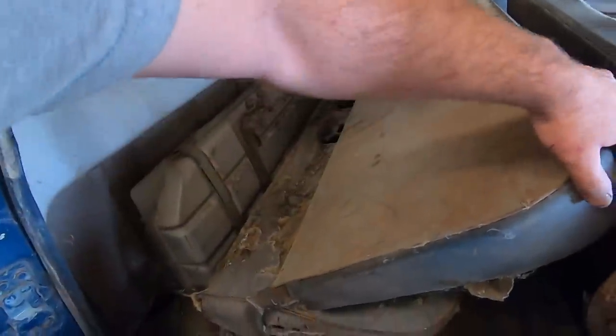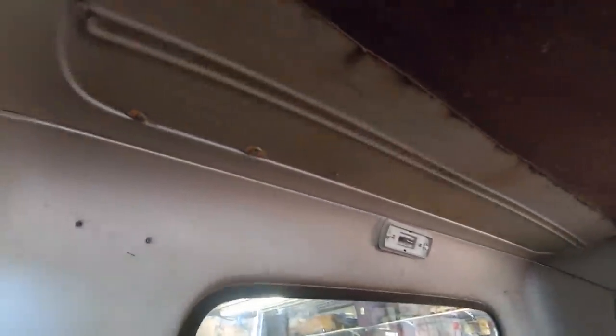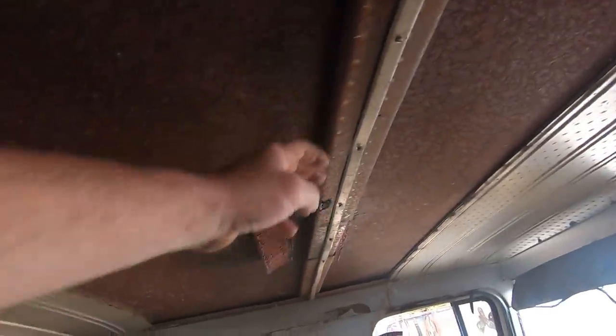That's cardboard. That looks like it's add-on. And yeah, you can see where they cut it. Cab right there, and the front of the cab right there. And this was clearly added in, and that's where I suppose they had some covering.